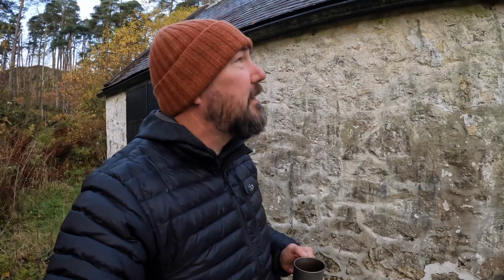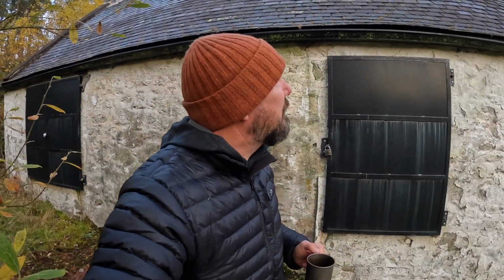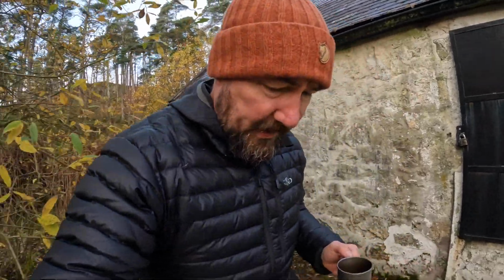Morning. Got a coffee on the go. Just having a look round this lodge here. I believe it was a hunting or a fishing lodge at some point. Not really sure who owns it now, but it would make a cracking little bothy.